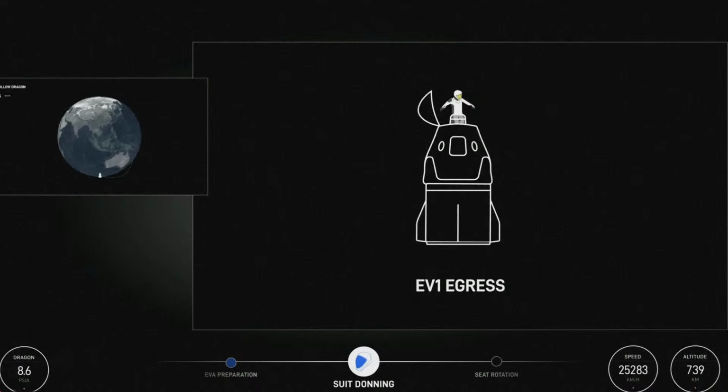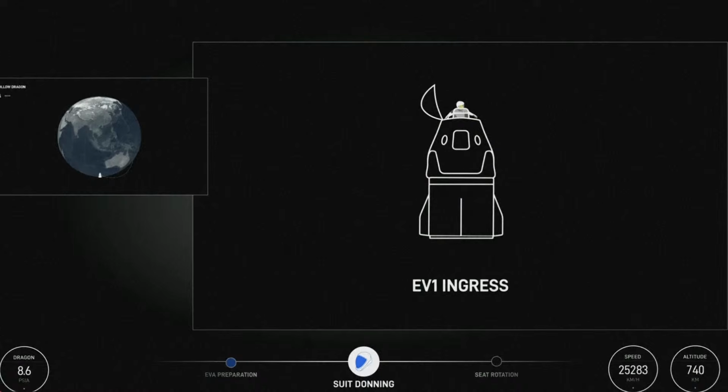After the hatch gets opened, EV1, that's Jared's call sign during the spacewalk, is going to be the first to exit the spacecraft. He's going to go outside and do a series of mobility tests. These are the core component of the spacewalk today. He's going to basically take the EVA suit through its paces. It's going to take about 15 minutes before he climbs back into Dragon.